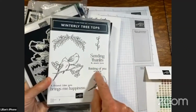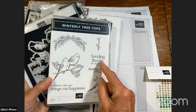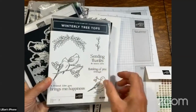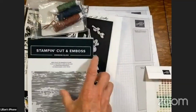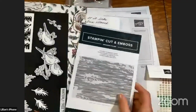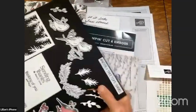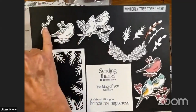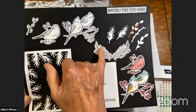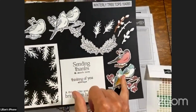So it's got sending thanks, thinking of you. So they're not Christmas sentiments, but again, you could bring in your Christmas sentiments and use them with this. So we have the dies as well. As you can see here, I brought in a little bit of extra there. The dies cut out the stamp sets, some of the stamps. They cut out some of the paper right here. I'll show you that in a minute.